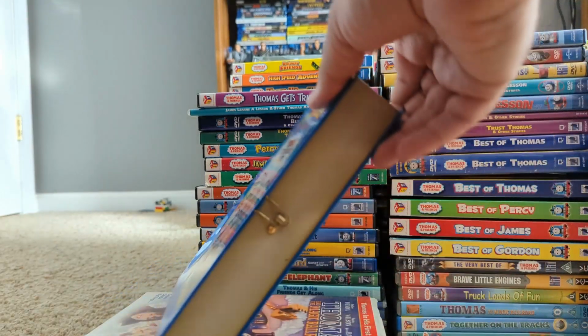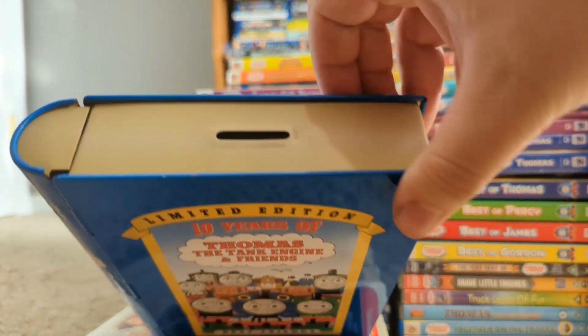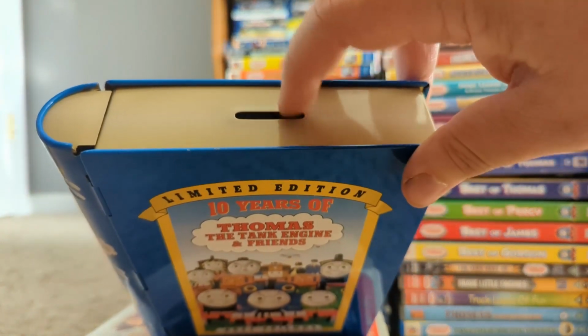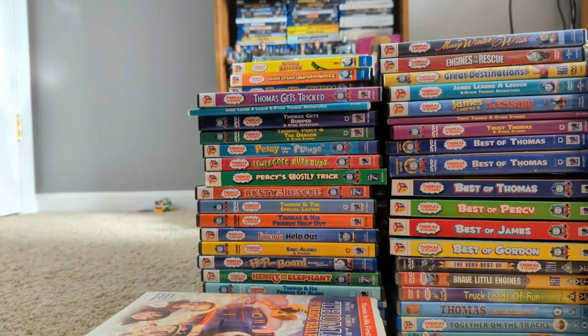Here's another VHS copy of 10 Years of Thomas. It's in this collectible tin thing. I think you were supposed to use it as a coin bank because it's got that little slot up there. It has a blue copy of 10 Years of Thomas inside of it.